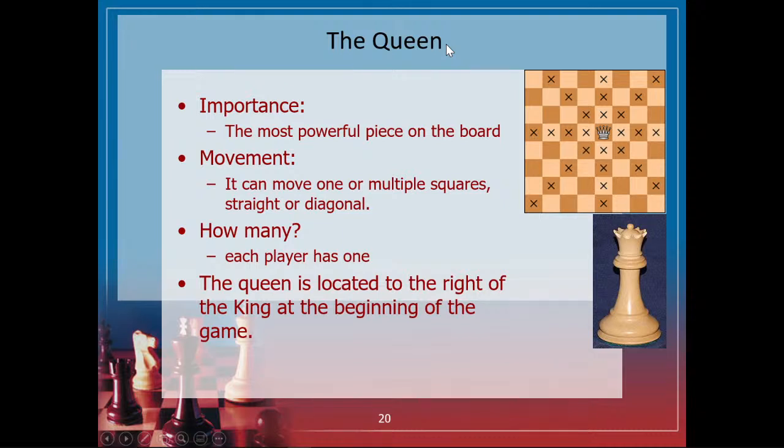How many? Each player has one. And then someone usually says in class, I've heard you can have more than one queen. Yep, we're going to talk about that. The queen is located to the right of the king at the beginning of the game.